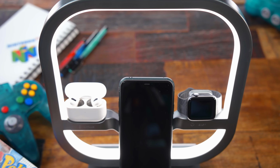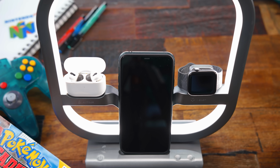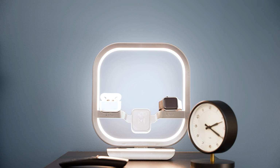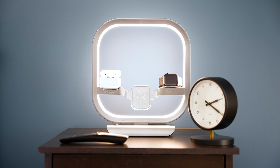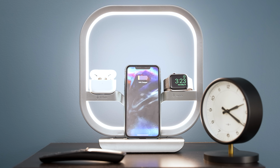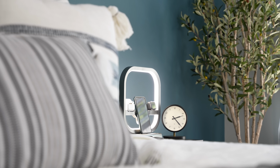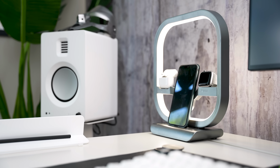I will admit the quality here isn't as good as it looks. It's all plastic and not aluminum as it would appear, but hey, at least it actually works. Now, given the shape and size here, I feel like this would be best fit for a bedside table or your nightstand. That way you can just charge everything up overnight. But hey, if you want to use this on your desk as well, no one's gonna stop you. I just think it's better fit for a nightstand. And this comes in just under 50 bucks.